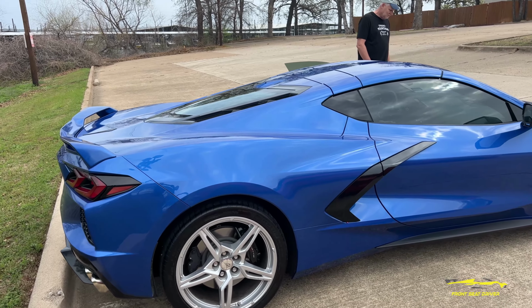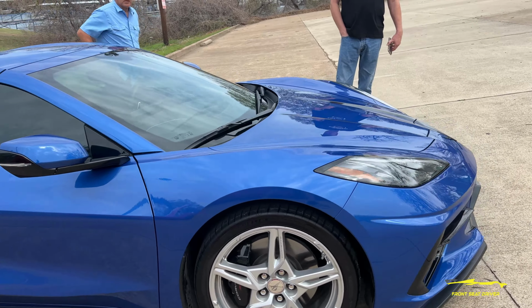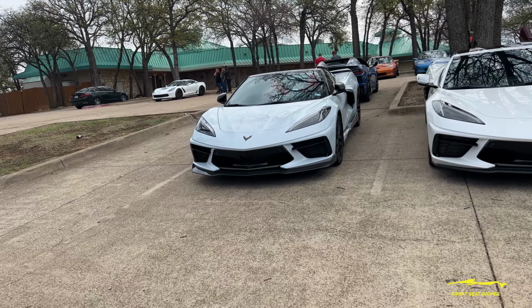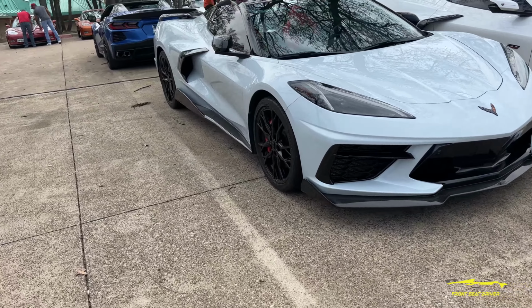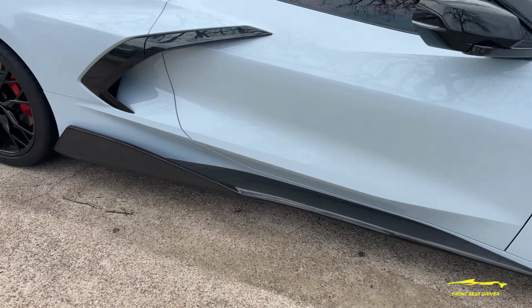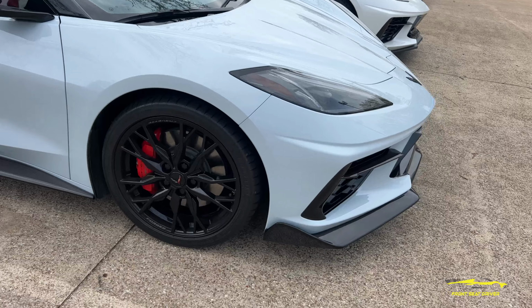Elkhart Lake Blue, one of the best colors ever. Z51, black brake calipers. Why is that always so hard for me to say? We have a Ceramic Matrix Gray right here. Woo, carbon fiber. Check it out. Carbon fiber 5VM side skirts. It's got the bright red brake calipers.